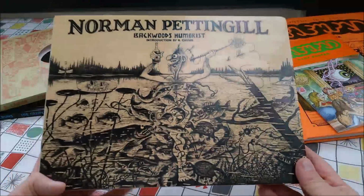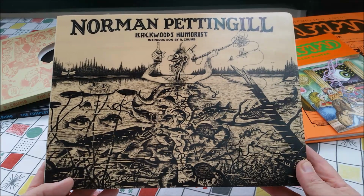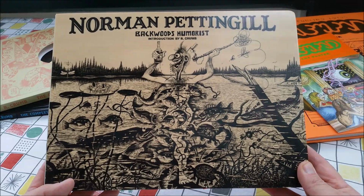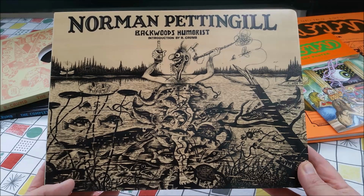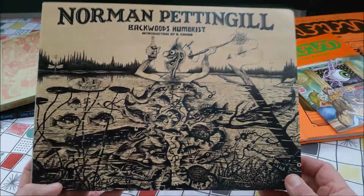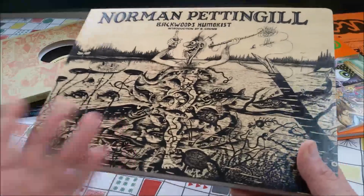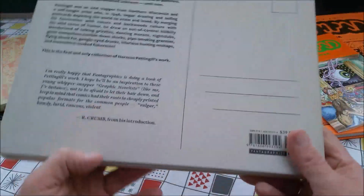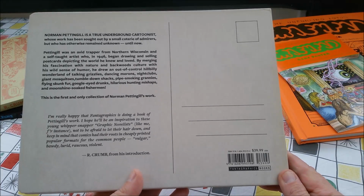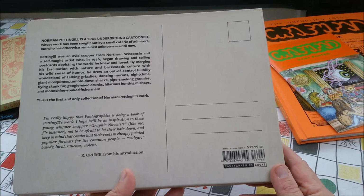And Robert Crumb actually is a good segue to this second book here, and this is an art book by Fantagraphics called Norman Pettingill, and for good reasons. The subtitle reads Backwoods Humorist. It has an introduction, even though a very short introduction, by Robert Crumb. Norman Pettingill was really a backwoods artist living in a small town called Iron River in Wisconsin, founded by his grandfather, end of the 19th century.